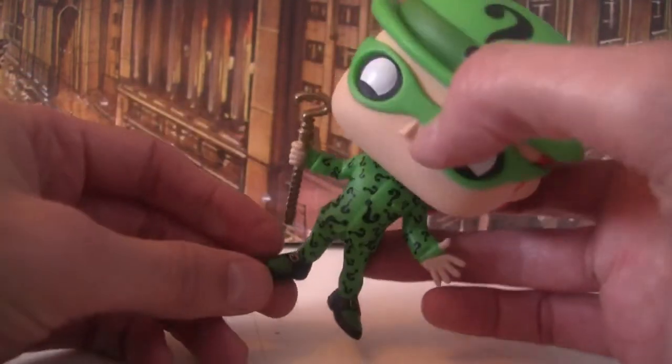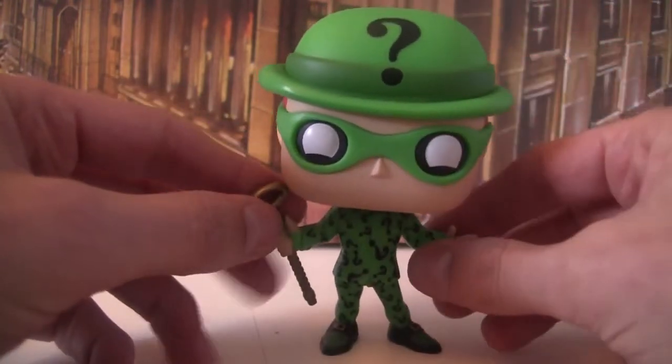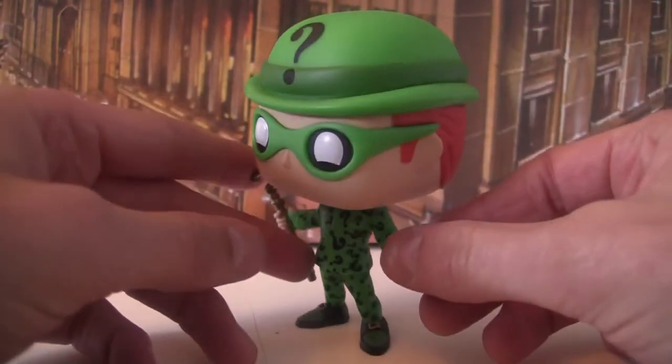So the cane's really well done. The kind of leprechaun-y belt buckles on the shoes are very cool. Yeah, there's not really a whole lot else I can say about this.